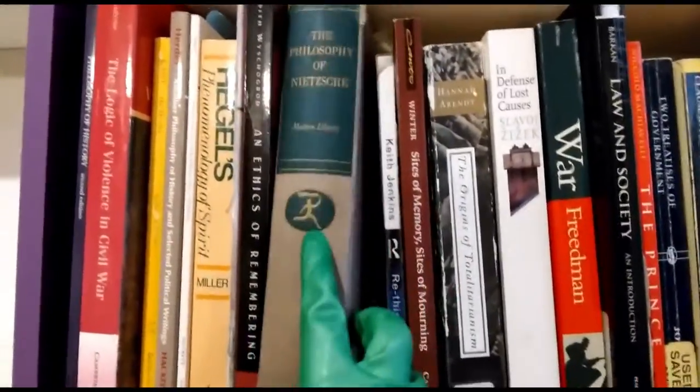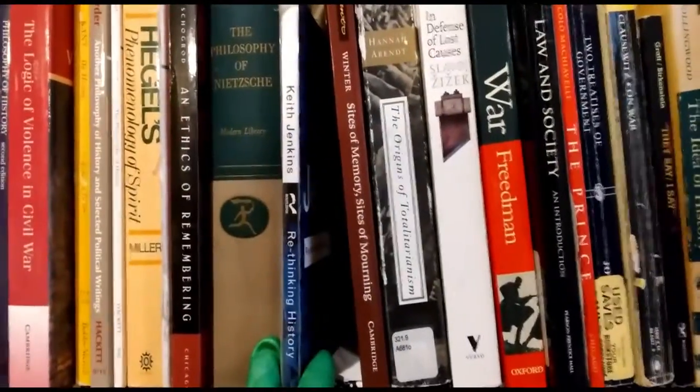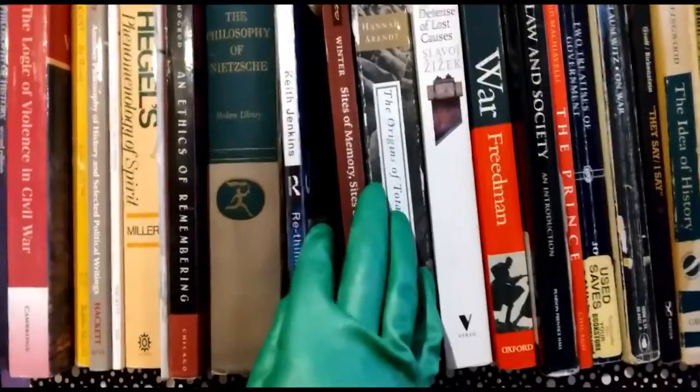And I have Philosophy of Nietzsche here. He probably shouldn't be here. This is not all his works, but most of them. This probably should just be in its own philosophy section. Then we've got Rethinking History with Jenkins. Another really important text. Actually, this should also be earlier.